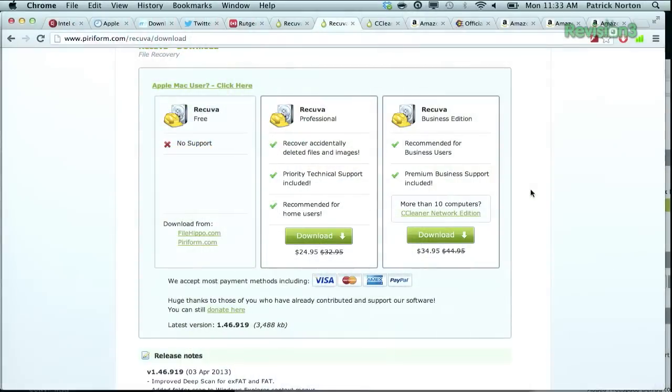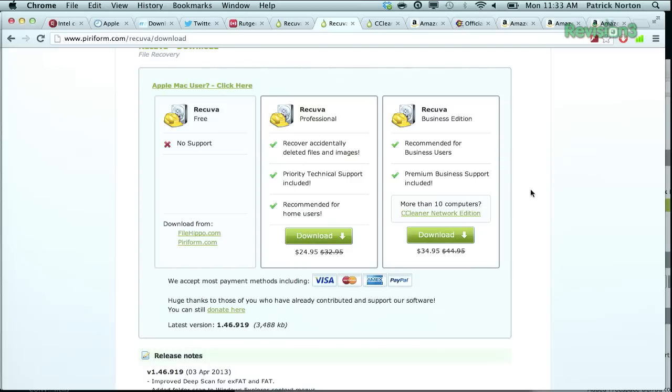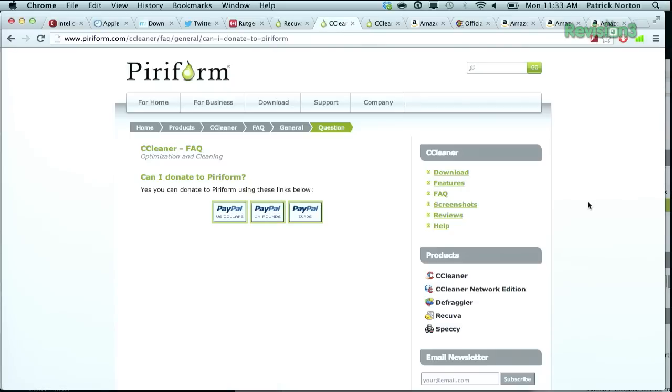It runs on Microsoft Windows 8, 7, Vista, XP, and 2000. There are 32-bit and 64-bit versions. And if you would like tech support, if you go up to the Recuva page, you can actually pay for Recuva Professional, which will give you somebody to call if all heck breaks loose. That's priority technical support for $25. And by the way, if they saved your bacon, do them a favor, you can still donate to Piriform to help keep Recuva free.